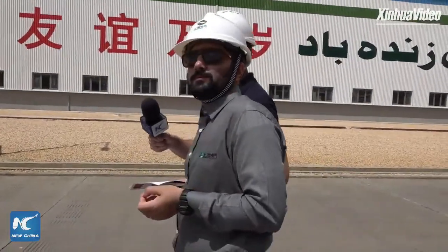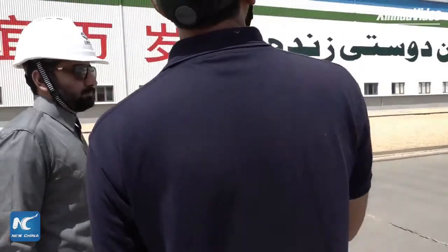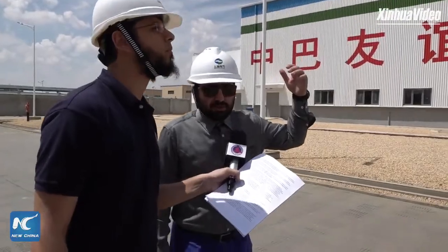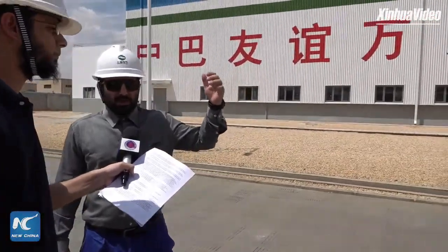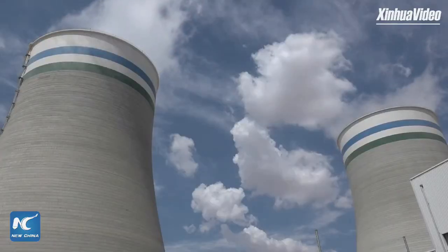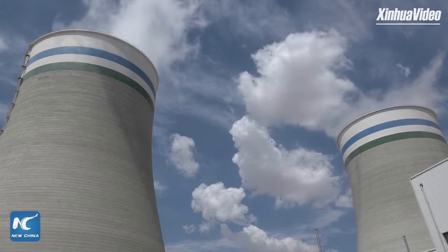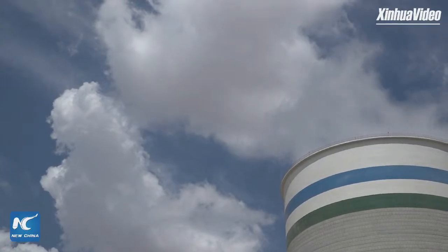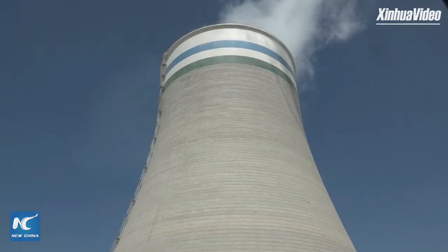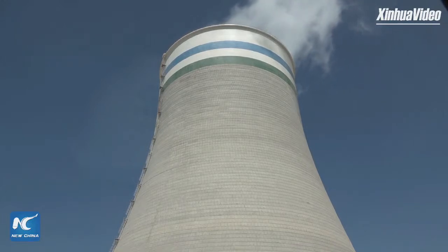Okay, so let's go and show us how the project functions. So first of all, what are these two big structures, are they boilers? Actually, these two are the cooling towers. When the steam comes through the LP cylinder, we need cooling water to cool that steam to utilize further. So the water which exchanges the heat from the condenser comes into these two cooling towers. These are natural draft hyperbolic cooling towers, which are used to cool down the condenser water and drop its temperature. So that water we use further for the cooling.